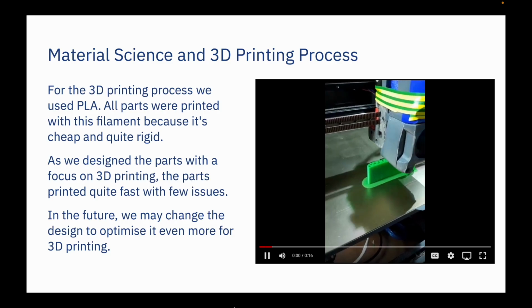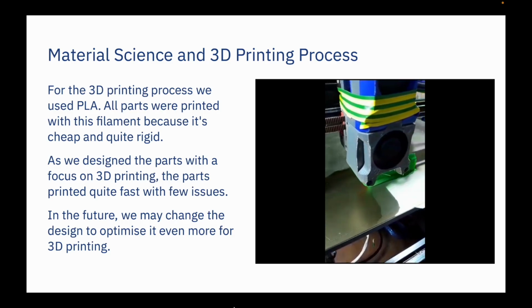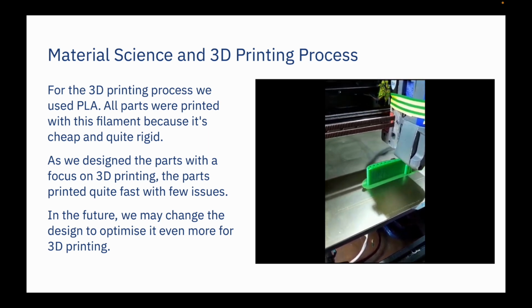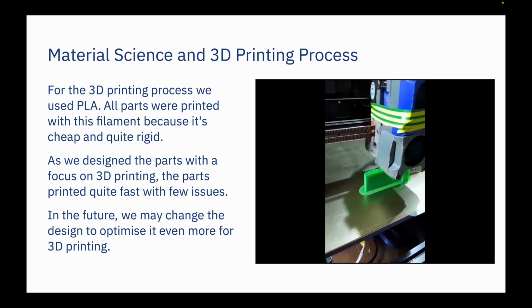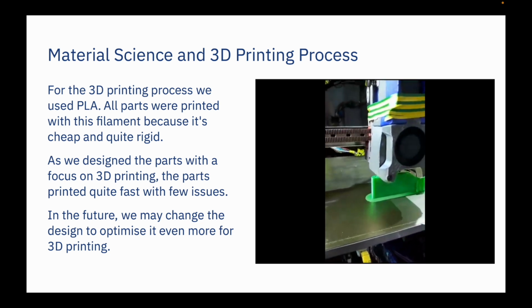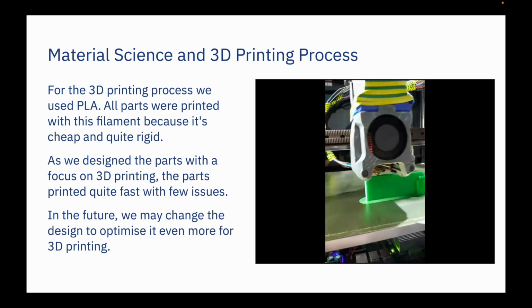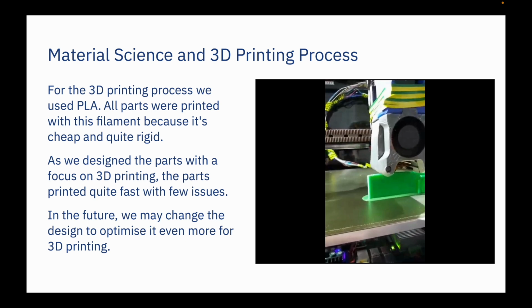For the 3D printing process, we used PLA. All parts are printed with this filament because it's cheap and quite rigid. As we designed the parts with a focus on 3D printing, for example a flat surface on the end of the wing, meaning 3D printed parts had good adhesion to the build plate, and no large overhangs, meaning minimal support was necessary, the parts printed quite fast with few issues.